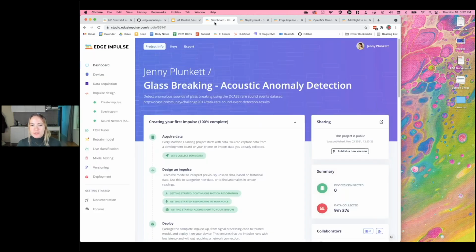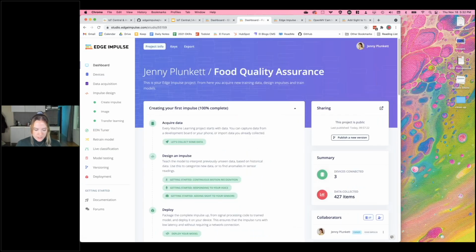The first example that we'll be looking at with the Arduino Portenta today is an audio use case. The main two things that we're looking at with the Portenta today are using microphone data for embedded machine learning and camera data for embedded machine learning. So today we'll be looking at a glass breaking use case, analyzing when the device hears glass breaking, alerting our user to go and check it out. That's our first use case, and our second use case is food quality assurance, using the camera on the Portenta to say, hey, this cookie is intact or this cookie is defective, and we need to push it off the assembly line or the factory line.